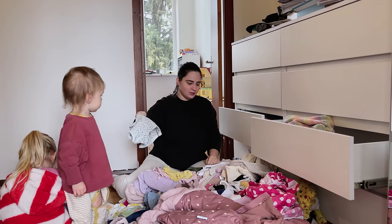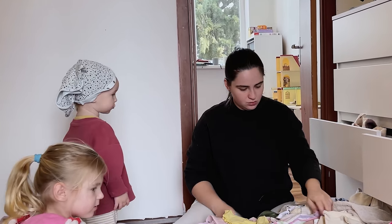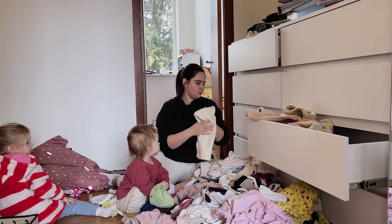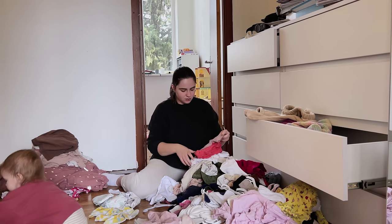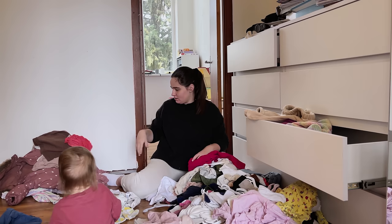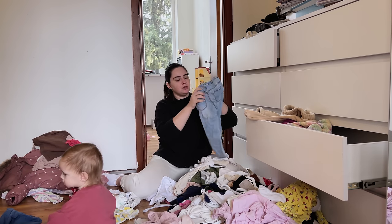I told you, they took out all of the vacuum bags, like everything. Very oversized t-shirt. I also usually keep seasonal clothes away, like shorts and dresses that they don't wear right now. So these will be only for winter, spring type of clothes.